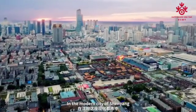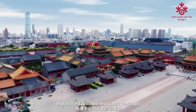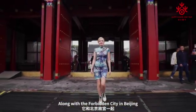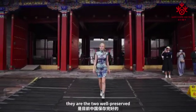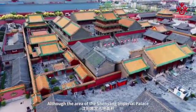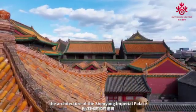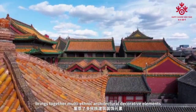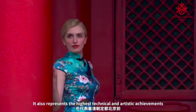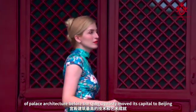In the modern city of Shenyang, there lies a hidden treasure that was established nearly 400 years ago, the Shenyang Imperial Palace. Along with the Forbidden City in Beijing, they are the two well-preserved ancient palace complexes in China. Although the area of the Shenyang Imperial Palace is only 1/12 of that of the Forbidden City in Beijing, the architecture of the Shenyang Imperial Palace brings together multi-ethnic architectural decorative elements. It also represents the highest technical and artistic achievements of palace architecture before the Qing dynasty moved its capital to Beijing.